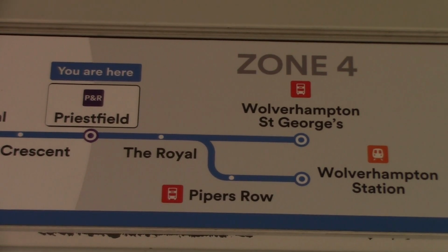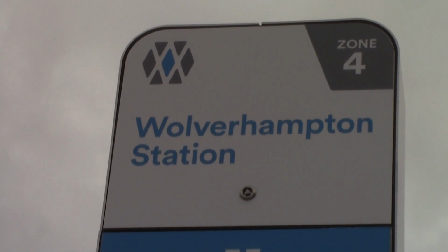Find me today at Priestfield tram stop on the West Midlands Metro. Sunday the 17th September 2023, the extension to Wolverhampton Station is finally open. And today we're going to be starting our journey from Priestfield and we're going to Wolverhampton Station, calling at the only tram stop on the way, Piper's Row.